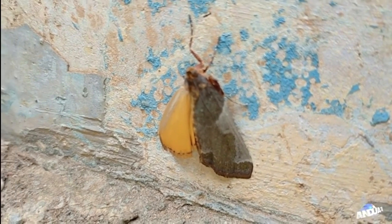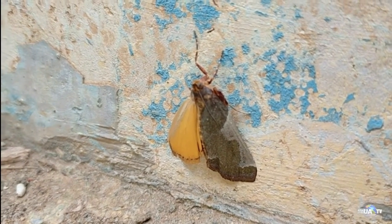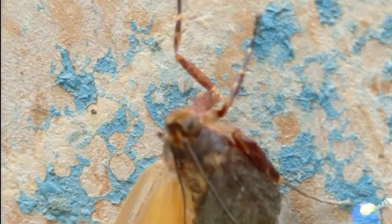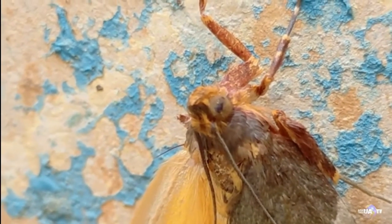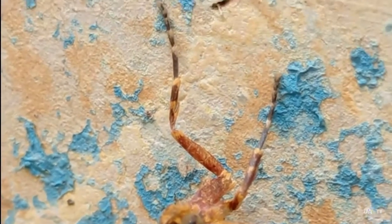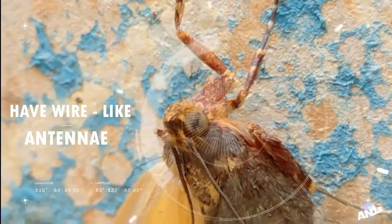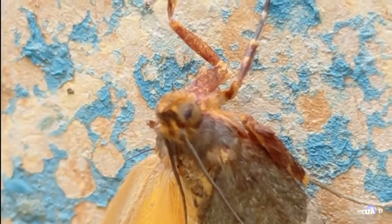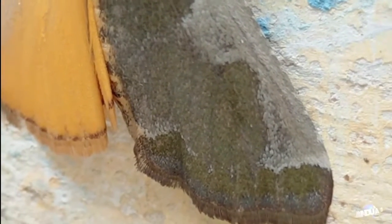And a closer look at this type of insect. Let me try to zoom closer for us to have a look at it. A closer look at it. I hope my camera can be able to see it clearly. You can actually see those are the front legs. They are so long. Then that is the antenna. You can see it. And then we have the eyes, compound eyes. We have the other body parts. We have the wings, and you can see how the wings are colored.